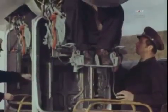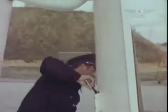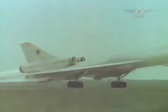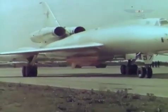Downward ejection system did not give chances to survive at takeoff and landing. There were cases when crews refused to fly Tu-22. Despite the deficiencies, the bomber occupied its place in the Soviet Air Force.